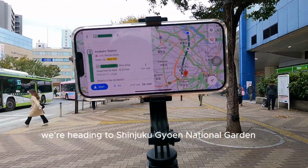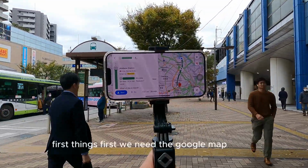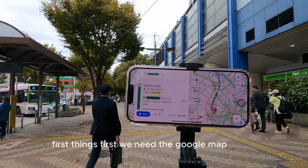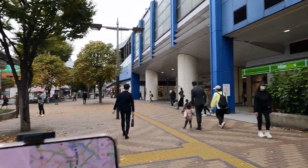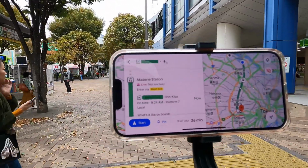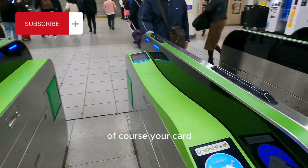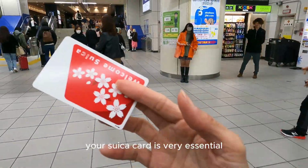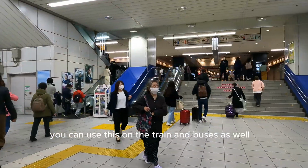We're heading to Shinjuku Gyoen National Garden. First things first, we need a Google map, and we are just close to the MRT station here. We're taking the green line, Cycle line, JA line. Of course, your Suica card is very essential. You can use this on the train and bus as well.